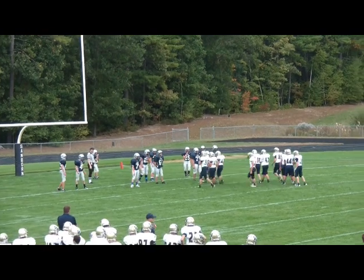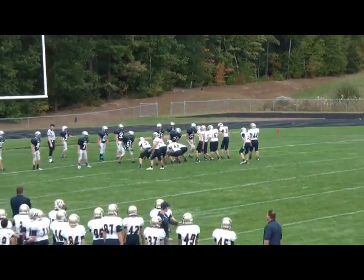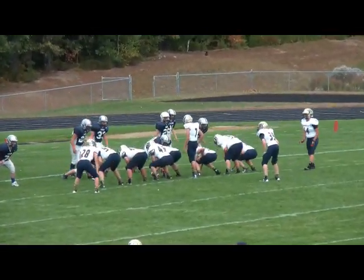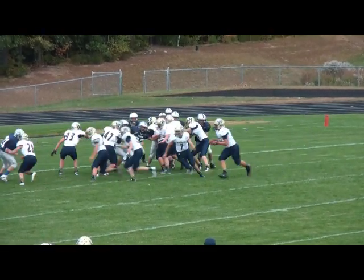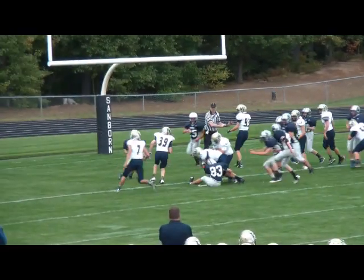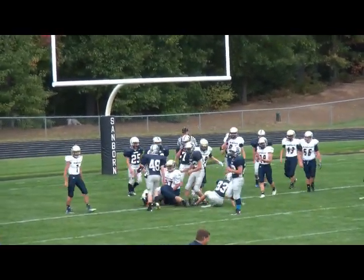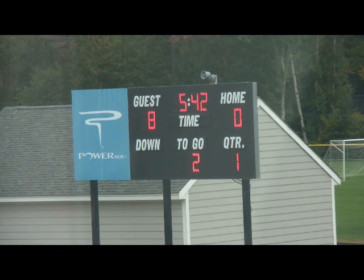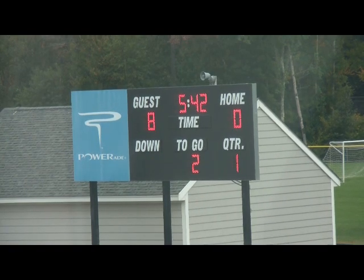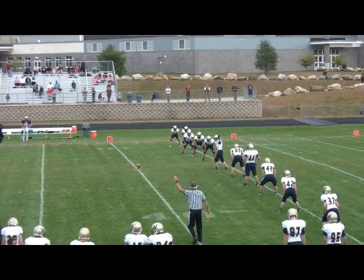Okay, Windham's going for the two-point conversion. Ball's at the 3. Two-point conversion attempt is good. With 5:42 left in the first quarter, the scores: Windham 8, Sanborn 0. Here we go at the next kickoff.